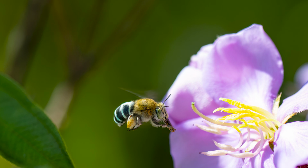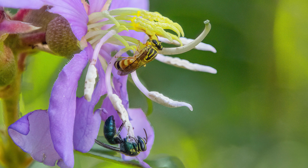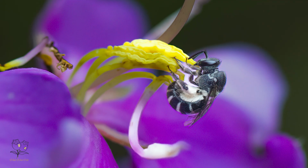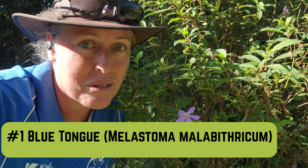And now the plant that has delivered the most personal firsts as far as observations of bees goes for me. And what I mean by that is the first time I've actually seen a particular species in real life is this one, the blue tongue, Melastoma malabathricum.